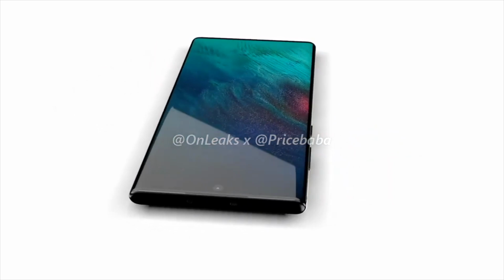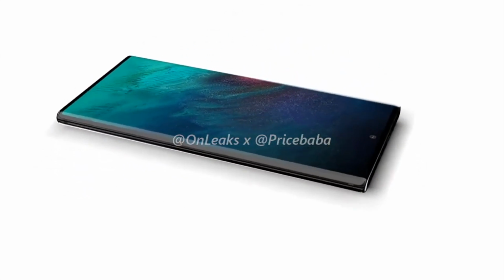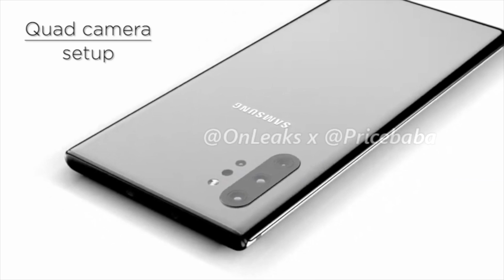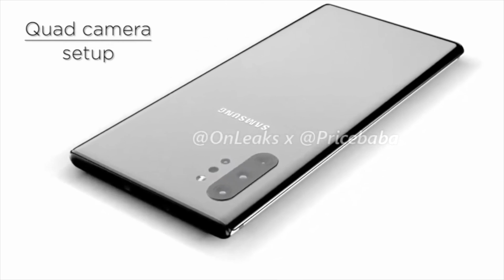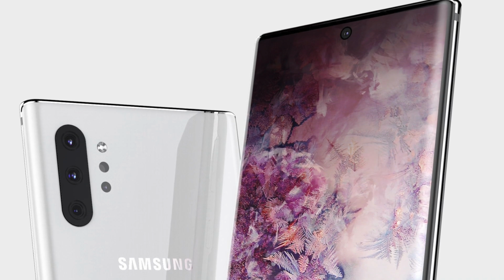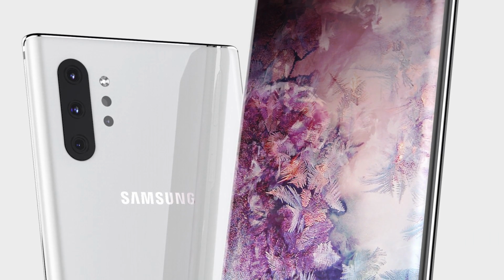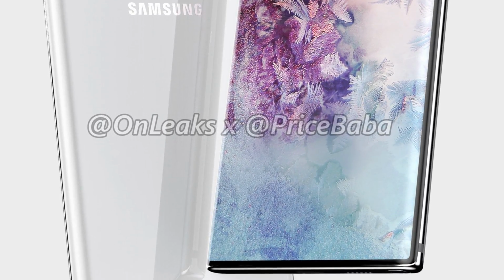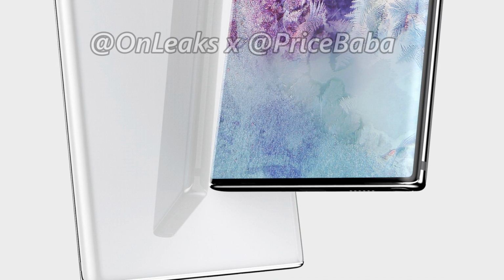The battery size for the Note 10 Pro is set to be 4500 mAh and is set to also support 45W fast charging. Along with UFS 3.0 storage, it is speculation at this point that the Note 10 Pro might have a higher refresh rate. It could have a 90Hz refresh rate. There is no confirmation about this anywhere. It is purely speculation at this point. We'll see more about that.